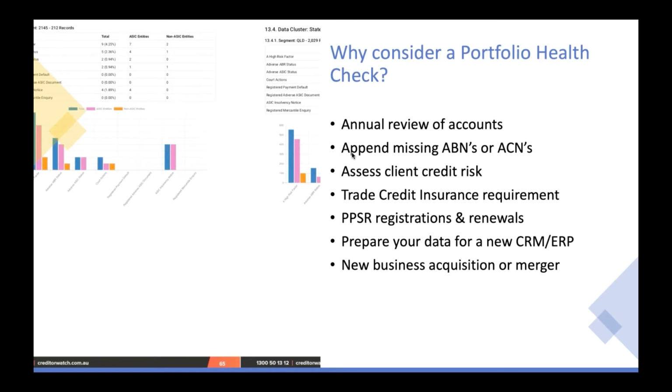So why consider a portfolio health check? Just a few of the many reasons why you should be considering one, and we typically advise our clients to do it on an annual basis. We find that if you do it around end of financial year, it's a great, easy reminder and a good time to do it. You're typically reviewing your financials, your P&L, your balance sheet, etc. It's a really important time to do a customer review as well.